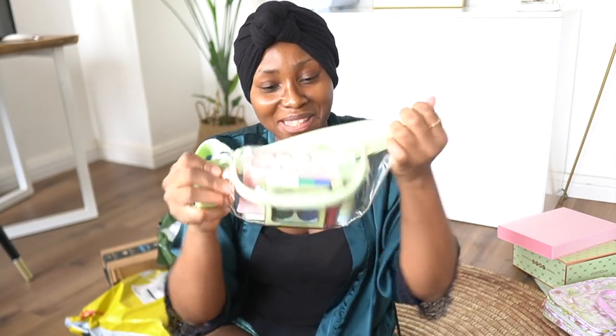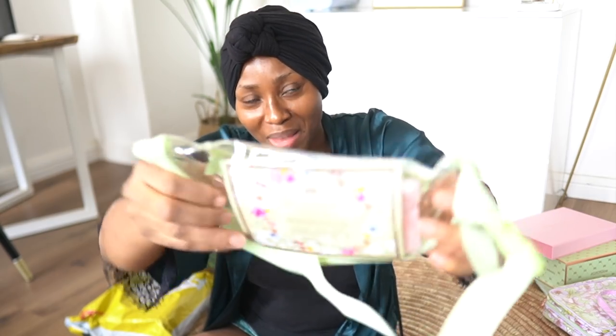Okay, so this is a waist bag. It comes in a waist bag. And oh, it says Midsummer Festival. I feel bad for brands, fam. Because it was just like festival period. I feel bad for brands and all the plans that they had for 2020 that just did not work out.